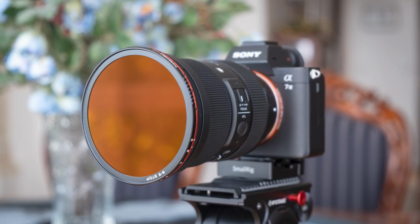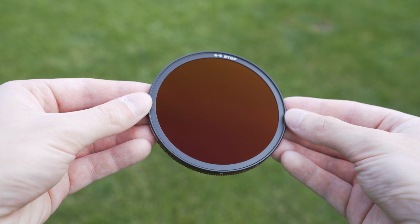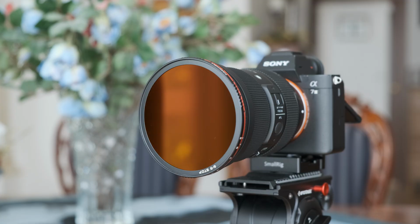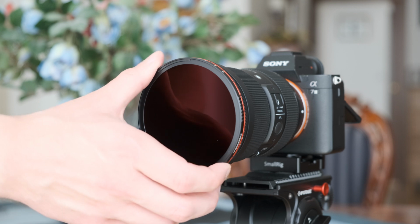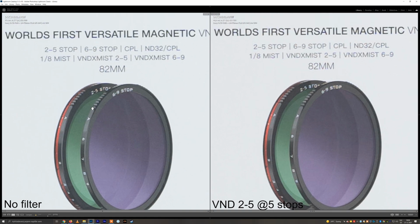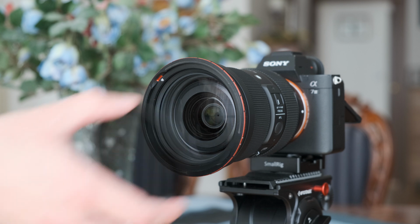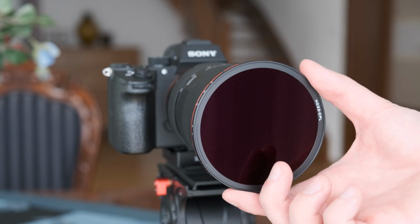One more upgraded item from the 2020 list is magnetic filters. Freewell's new magnetic variable ND filter system is a truly innovative product. First of all, it makes attaching and detaching the filters much easier and faster. This particular package provides 7 different filters, and it will cover the needs of most filmmakers and hybrid users. The optical qualities of these filters are great, and you won't be able to see any decrease of sharpness even in 6K. The only downside is that this system is a little bit more bulky than your average VND system. You will also have to take some time to learn how it works. If you are willing to do that, you will get a very versatile and convenient filter system.